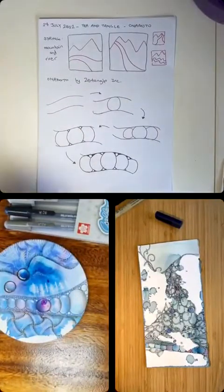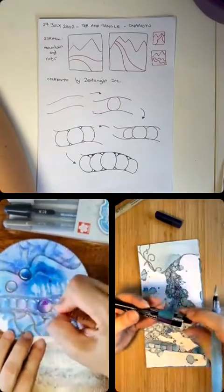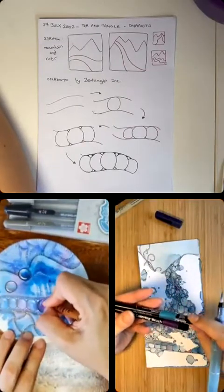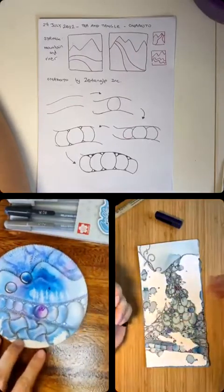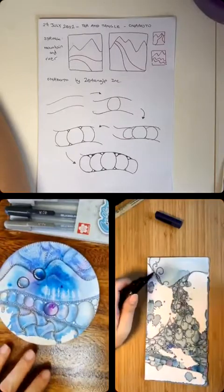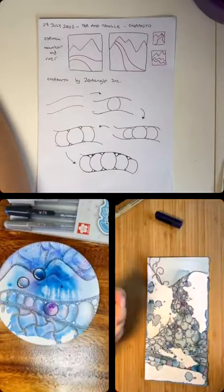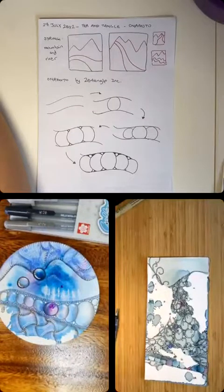I've used black Micron 01, as well as added Sakura Koi brush colors in. I think this is salmon pink, and I think this is Prussian blue. I don't have a purple Sakura Koi at this moment, but I've been blending my pink and my blue to form different shades of purple. I'll probably go over with or highlight with white jelly roll in a bit. So that's all from me for this towel.